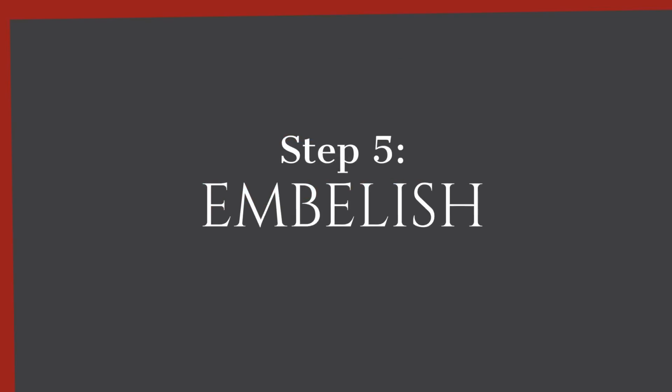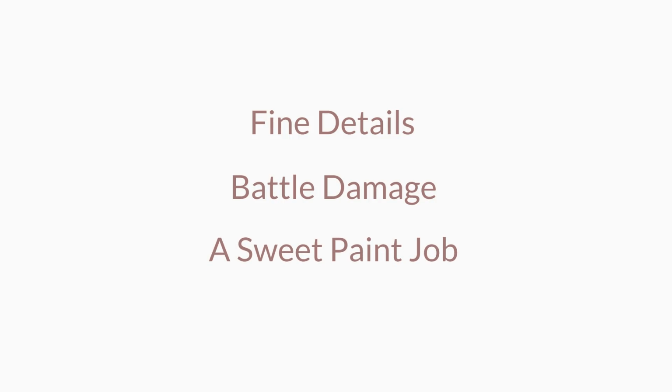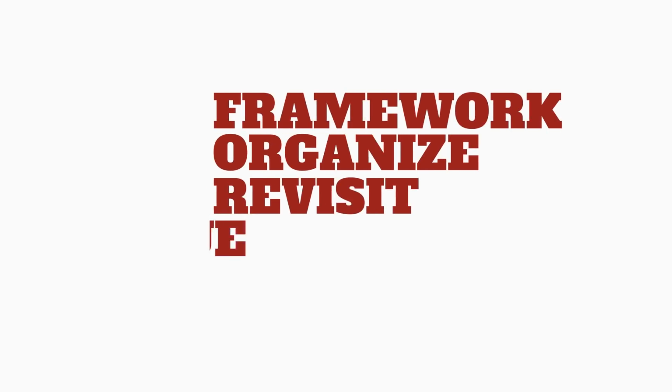The E stands for Embellish. Lastly, this is where you will do the things like fine details you couldn't do before, doing finishing touches like battle damage, or giving it a sweet paint job. Framework, Organize, Revisit, Glue, Embellish.